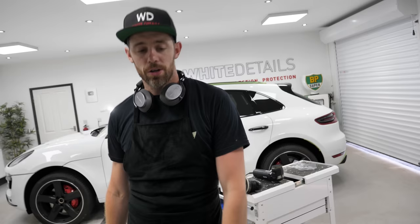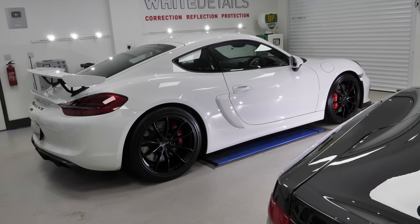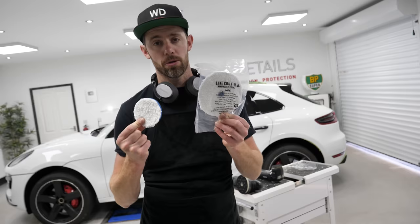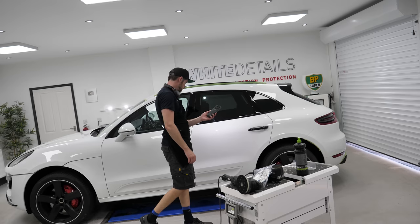I believe the colour to be Carrera White. I think I did a Cayman GT4 recently, and that was, I think, the same colour. That also received a two-stage polish. I'm reaching for, straight away, the blue HDO Lake Country microfiber cutting pads, and I will use Kartex 3000 Dyna Cut alongside that.